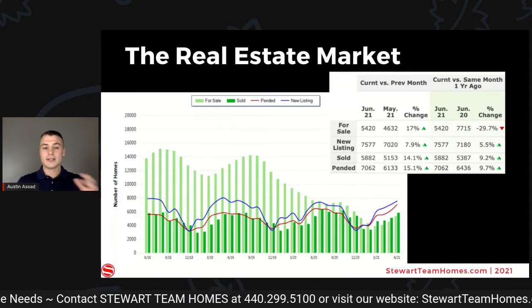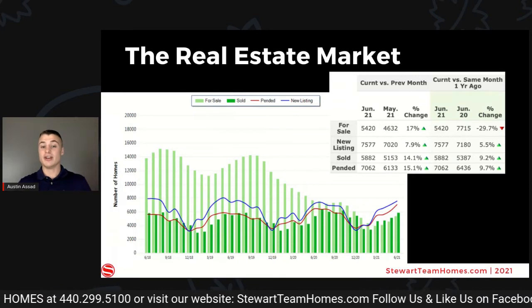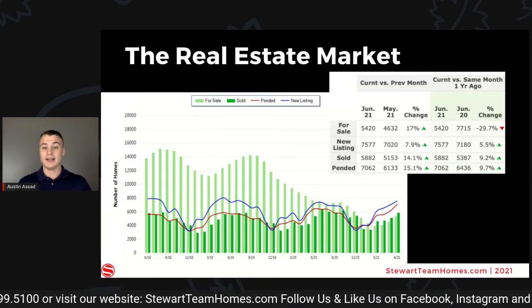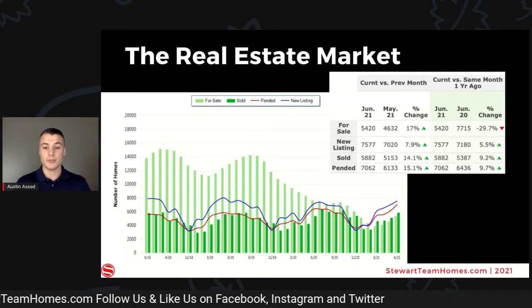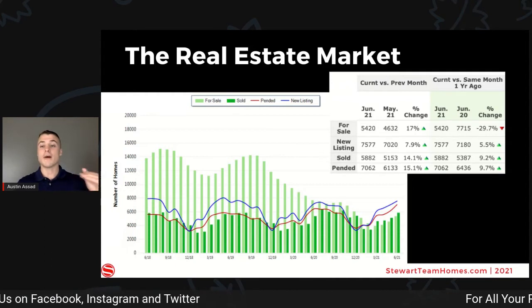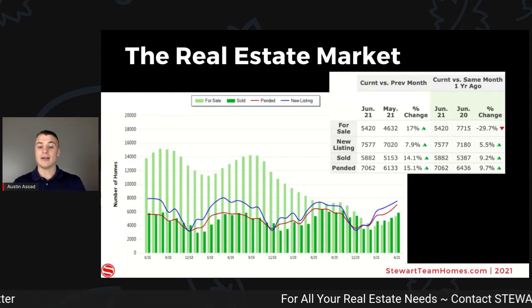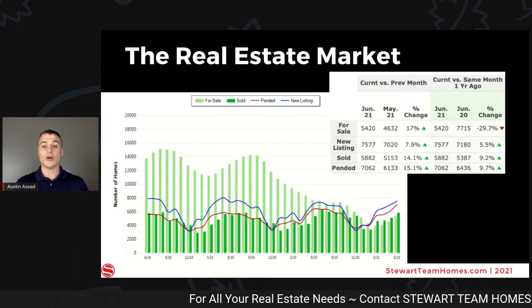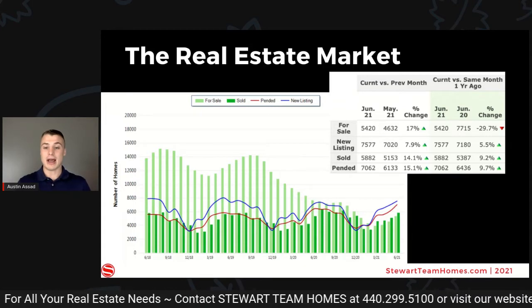So, what does this really mean? This means that we're still in an extreme seller's market, if not more competitive than it was this time last year. The reason being that the inventory, the amount of homes that are up for sale, is still significantly down, and the amount of homes that go under pending, under contract, or sold is on the rise.